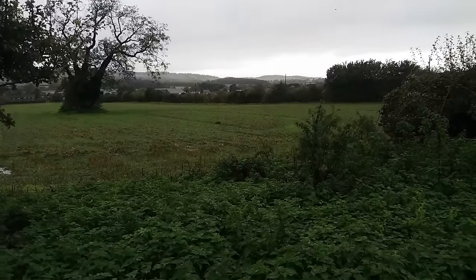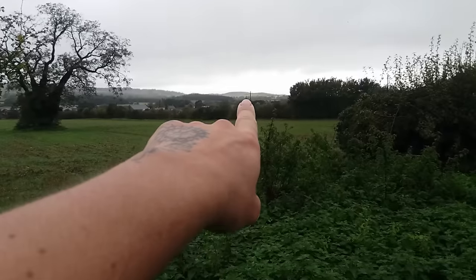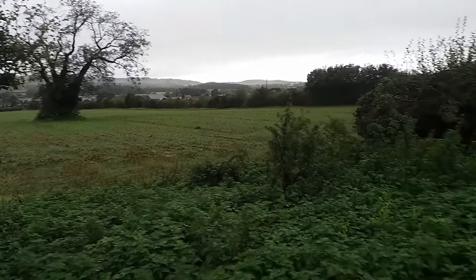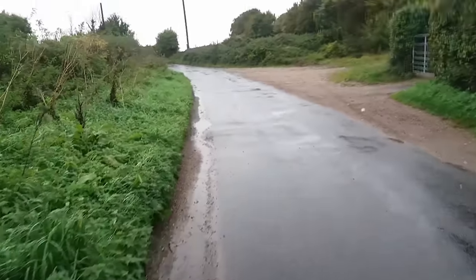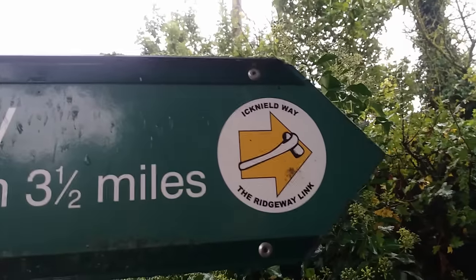Got a nice little view. So that's Ivinghoe Beacon over there. That's where we're headed. Let's go. So you come off that road, see on here, it says the Ridgeway Link. I'm going through this gate. And this little path here is going to take us all the way down into Dagnall.